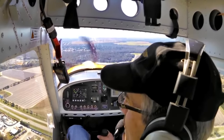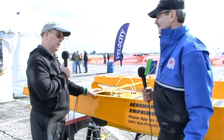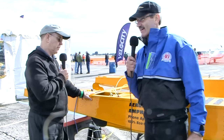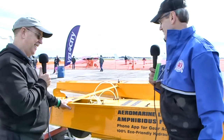All right, so let's do a quick review of the floats. Again, all metal construction. You got a lot of history with floats. Give me some of the basics about this float system. Well, the basics is, first off, I got to say, float flying is the best flying there is. And if you're going to have a sport plane, you got to have floats. It's just really the best.